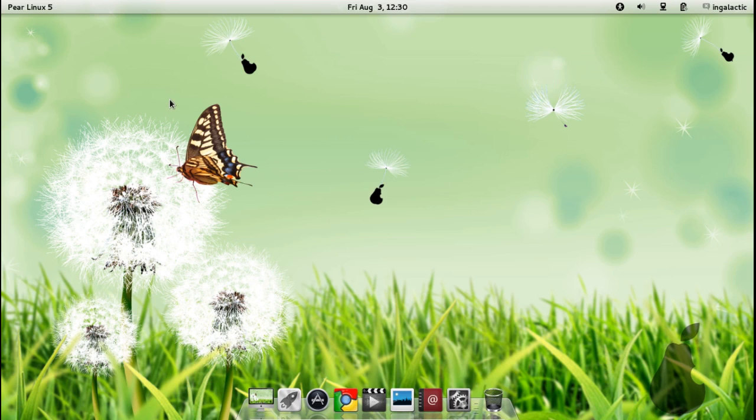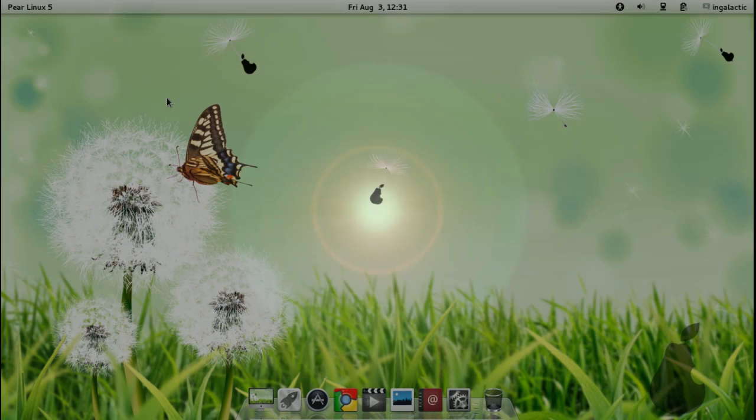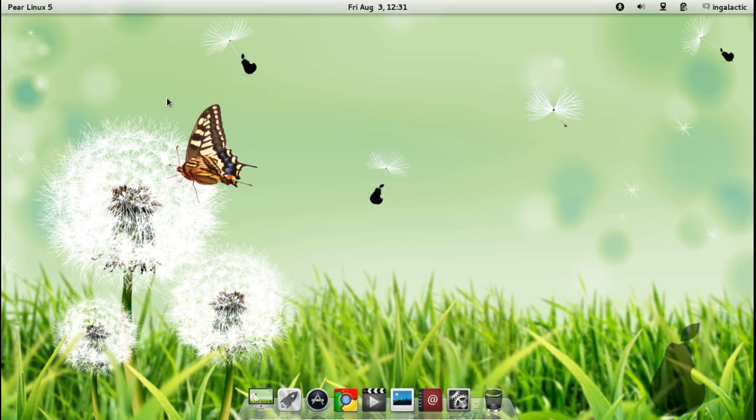So in that regard, I'm just going to be taking a look at a series of distributions that achieve this goal. In particular, I'm going to be looking at Pear Linux 5, Pinguy OS 12.04 and Luninux 12.0, all based off Ubuntu 12.04, so you've got a vast user base there, and of course the hardware support and performance is very similar across the board. So this first video I'm going to be having a look at Pear Linux 5, and hopefully by the end of this series we'll be able to see which is the best distribution for new users to try out. So after a very long introduction, let's just have a quick look at Pear Linux 5.